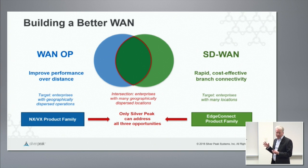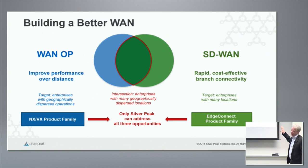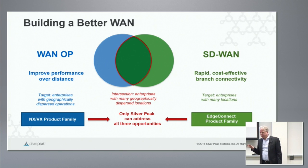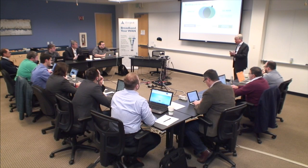And so at Silver Peak, we have two main product lines. Our classic product line, the NX and VX product family, which are targeted at the WAN optimization challenge. And then earlier in 2015, we introduced the Edge Connect product family, which is what we're going to talk about today. It's focused on SD-WAN, and it solves the pure SD-WAN problem. We also have the ability to optionally add what we call Boost, basically WAN optimization on demand, so that you can address the intersection of the two markets, so people that want both things.